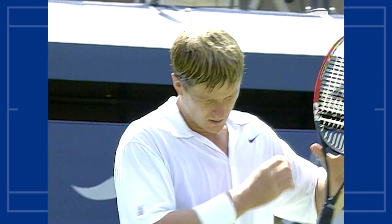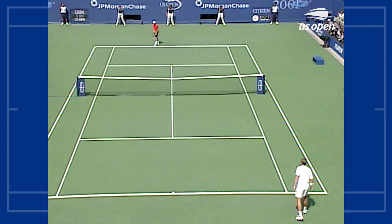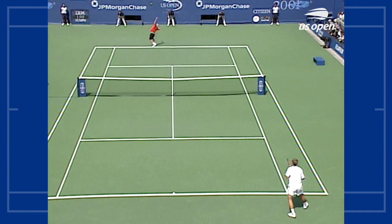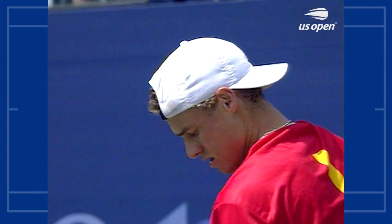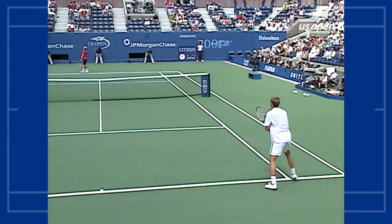And when that sort of thing is happening for a player, what is he thinking? Is he thinking my feet, my legs, my coordination? What's wrong here? I think normally your footwork goes first. You just aren't getting to the ball quick enough. And when the feet aren't in position, everything else kind of falls apart. So I think Kafelnikov now has just got to speed it up a little bit.